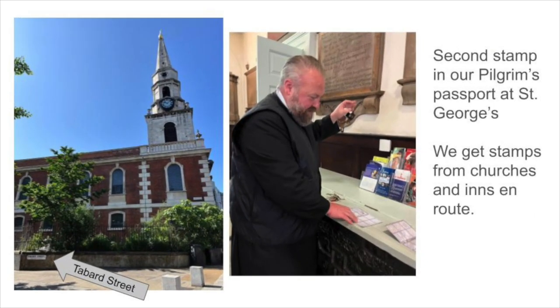This is the first church we came to after walking away from the Tabard Inn, and we actually were turning onto Tabard Street, and you could see the little sign there. This church is called St. George the Martyr, and this priest was so excited to give us our next stamp.